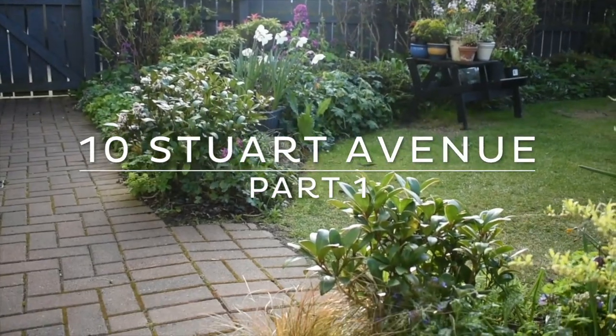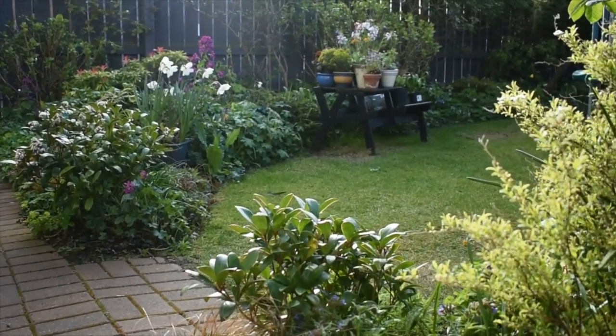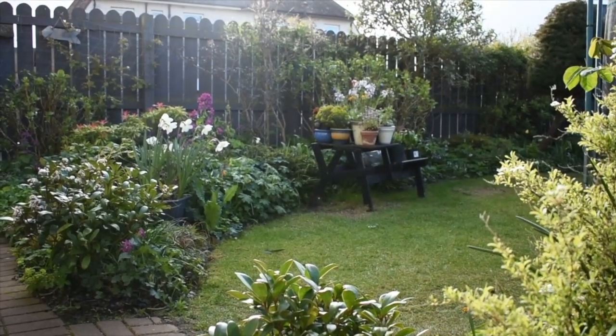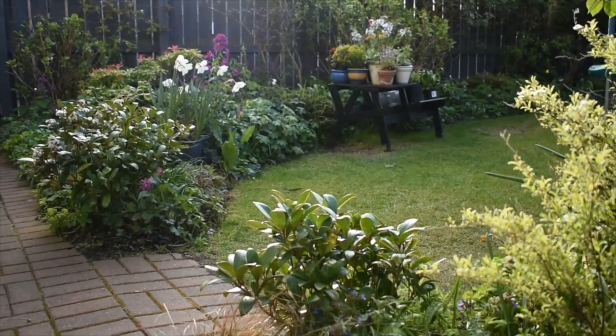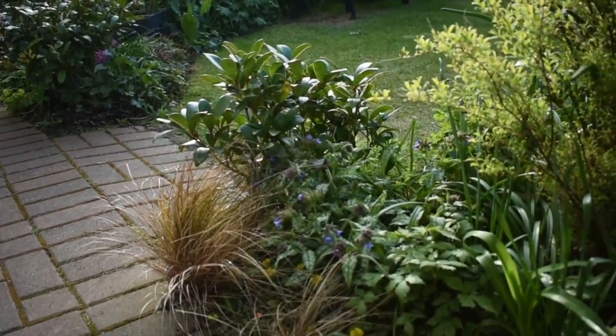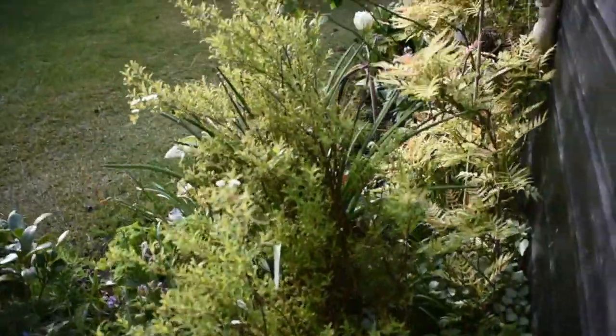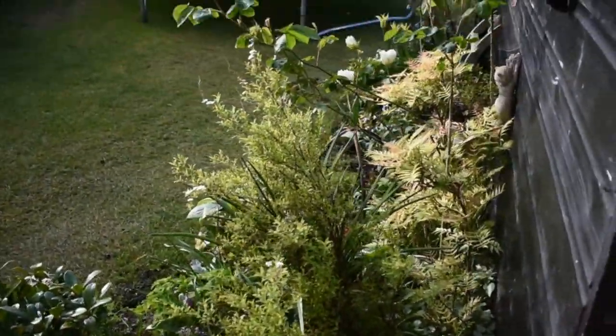Today I'm going to take you on a tour of my garden. My garden is about 50 meters away from the sea. I garden on a very sandy soil. I've been improving it for the last 11 and a half years since we moved into this house.